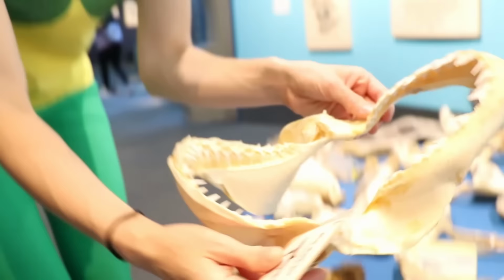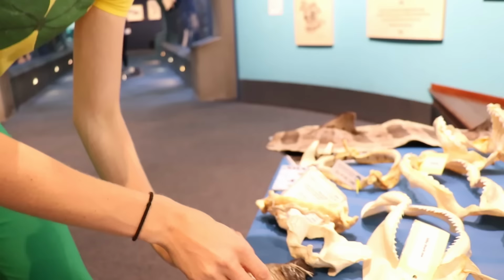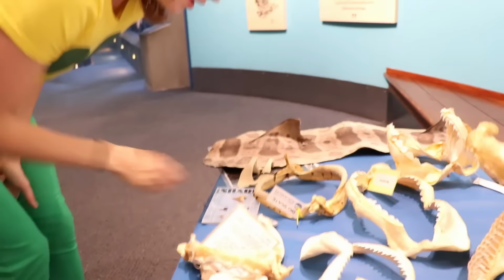Wowee, look over here. There's a blue shark jaw. Oh my goodness. Ah, that's one big mouth. And look at this megalodon tooth. Oh boy. Ooh, check this out. Look at these teeth. That's a lot of little teeth. This is called a big skate.